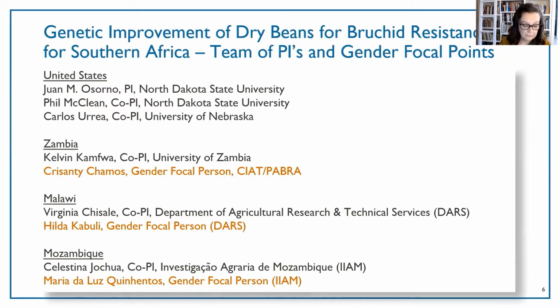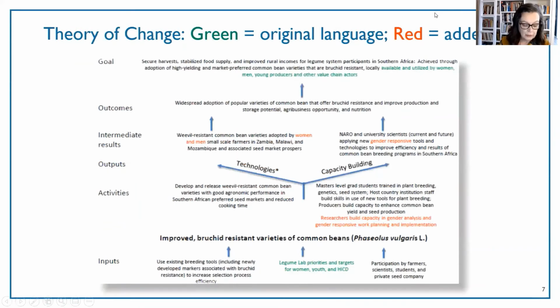significantly to this initiative. Additionally, the host country gender focal persons listed here in orange font have more recently joined the team in capacity and work planning efforts to date, making key contributions along the way. During the Resilience Resource Team's early review of this research project design and associated theory of change, we discussed ways that the already gender-sensitive research design, as noted in green font, can transition into a fully gender-responsive breeding program with the addition of dimensions highlighted in red font.